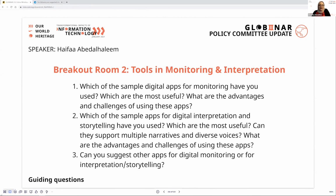So breakout room 2 is for the tools in monitoring and interpretation. We would like to hear from you: what are the digital apps or tools you use for monitoring? What are the most useful, the advantages, and the challenges, and the same for interpretation. And if you can suggest other tools or digital apps that we can use for interpretation or monitoring, and also what you can advise us on the toolkit that should be considered. Next, please.